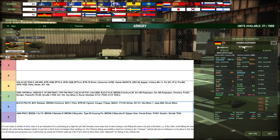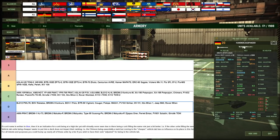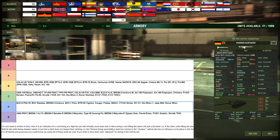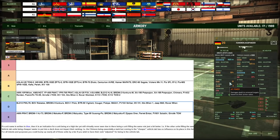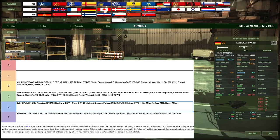Kanonenjagdpanzer, I tried really hard to make this good. I tried really hard making this good. I mean, trying to shill towards Eugen to buff this thing. I think it got some sort of buff at some point. Various, but the last thing that I remember happening is I think it got its AP buff to 10, so it can at least double tap 2 armor. But for 20 points, it just doesn't do enough. HEAT is very rarely something you like to have. Kinetic is nearly always better.